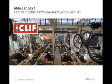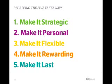So in conclusion, there are 5 takeaways we'd like to share, and obviously this is just the tip of the iceberg: make it strategic, make it personal and relevant, make it flexible with freedom within a framework, make it rewarding with incentives and stories and recognition, and make it last by thinking long-term and building a campaign around it.